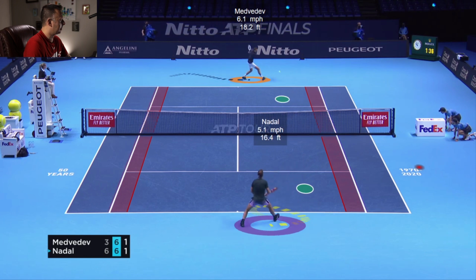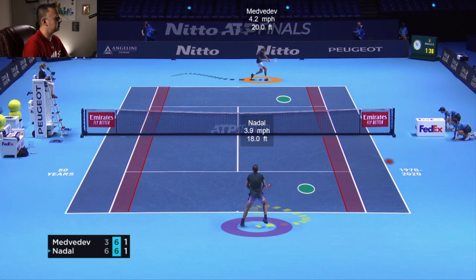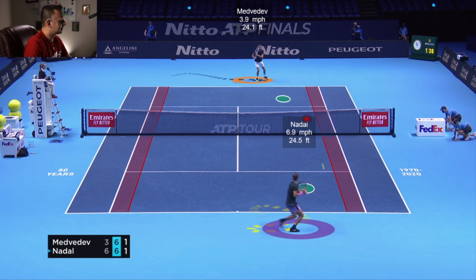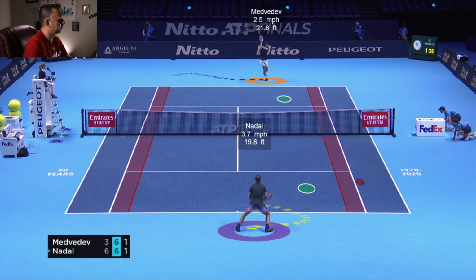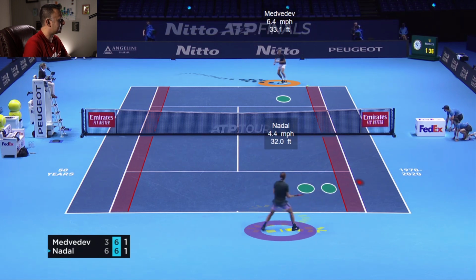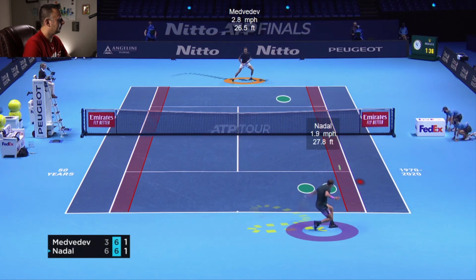And one thing that Medvedev does really well here too is his flat backhand drive. It almost seems to skip through the court a little bit. And that skipping through the court gets guys like Nadal or anybody to kind of force themselves to slice because the ball is skipping through and they can't get under it or hit the topspin they want to hit. So that slice there though, look what it does.